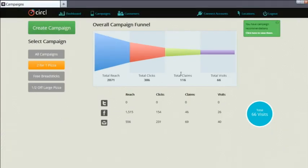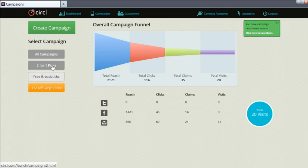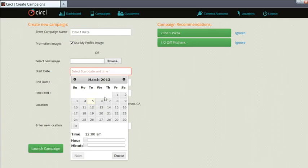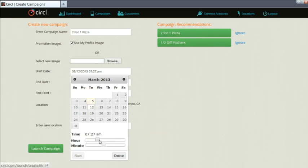The next campaign, free breadsticks, this generated 46 customer visits. And half off large pizza, this generated 20 customer visits. So the 2-for-1 campaign was clearly the best. So he wants to run a similar campaign. He simply clicks Create Campaign, fills out the campaign details, 2-for-1 pizza, chooses his profile image, and chooses his start date. Now, because he saw that his customers were most responsive on Tuesdays, he's going to run this promotion next Tuesday.